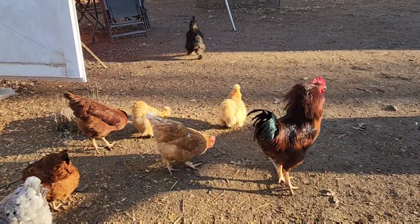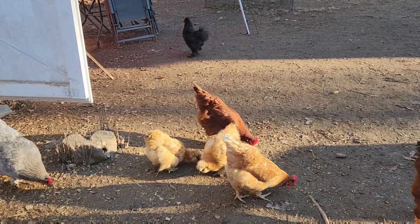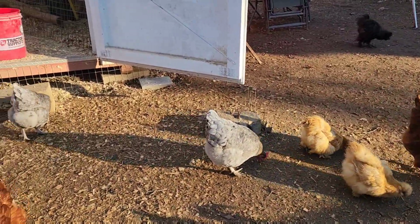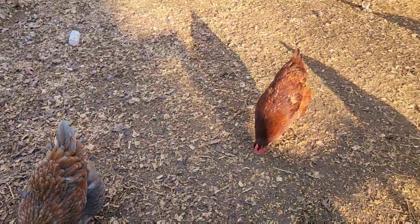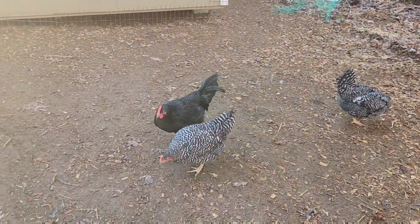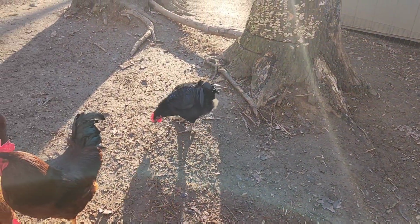There's the 2 silky females. They lay little white eggs. Yes, we hear you, Sunny. Here's the male rooster. We'll see how big he gets.